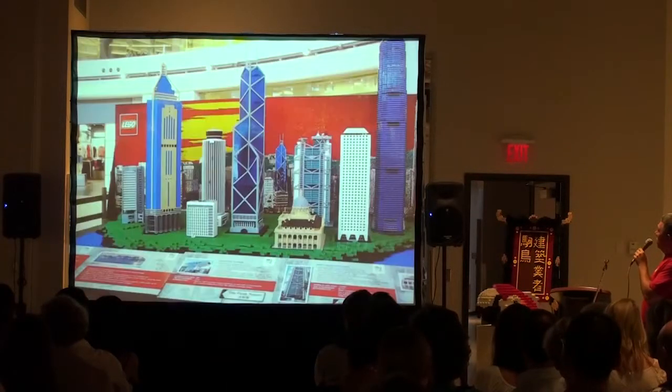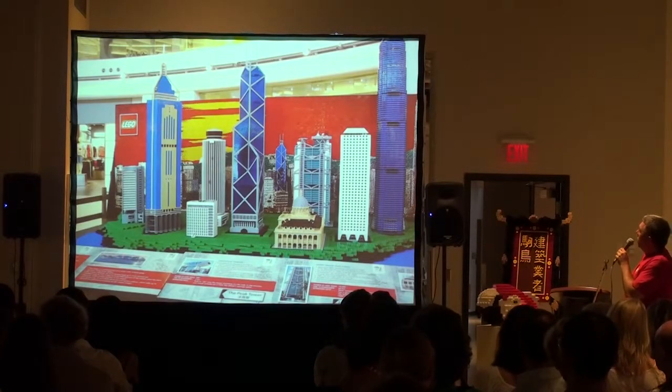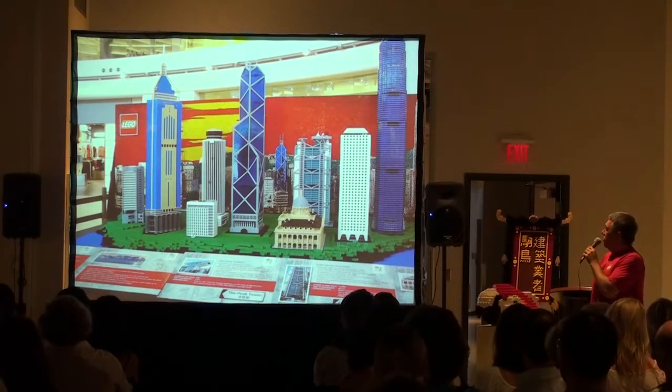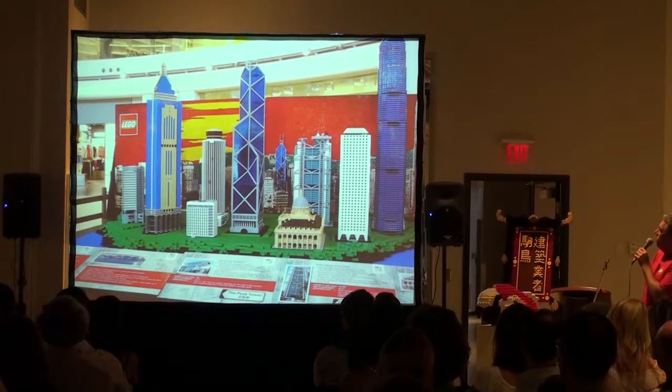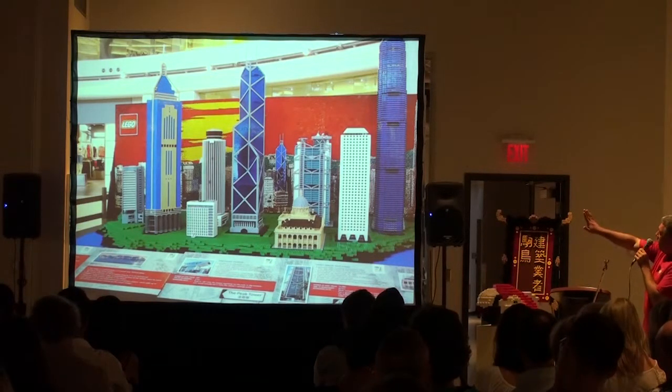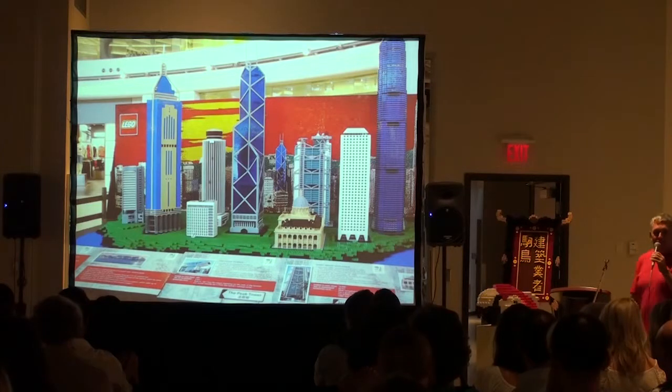And I think we're getting close to the end. Oh no, we've got these ones. If you went to Aberdeen Mall in Richmond last year around May, you would have seen these buildings, which are iconic Hong Kong structures. There's about 250,000 bricks in there, a couple months to build, and that whole backdrop is also a mosaic with another 100,000 pieces in it.